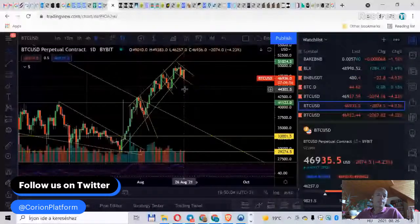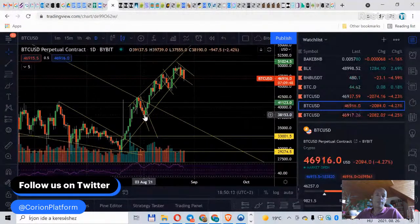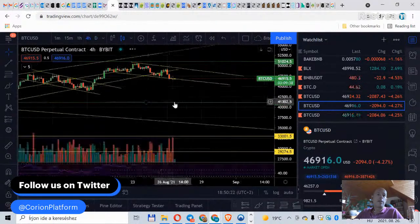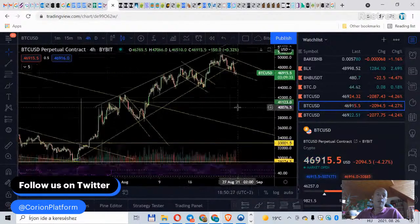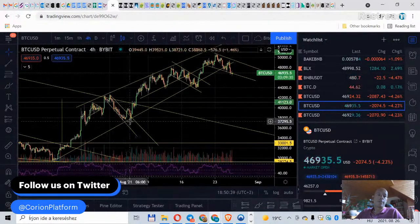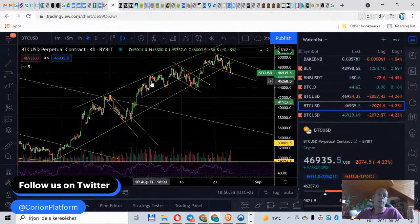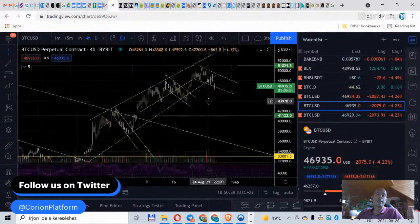But for now, the next resistance level is at 44,000. This was the higher low that Bitcoin marked after 38,000. So first we should look at these levels, and if we turn to the 4 hour, you see that within this rising wedge we have bull flags. That was a bull flag, broke down. That was a bull flag, broke up. That was a bull flag, broke up. Now we have another bull flag. We'll see how it goes.